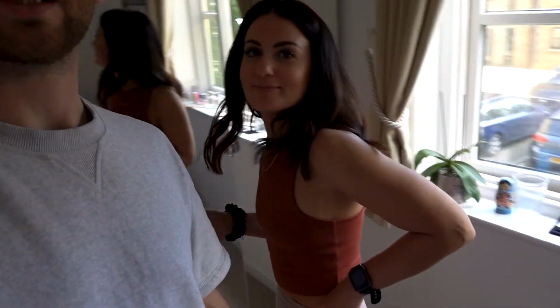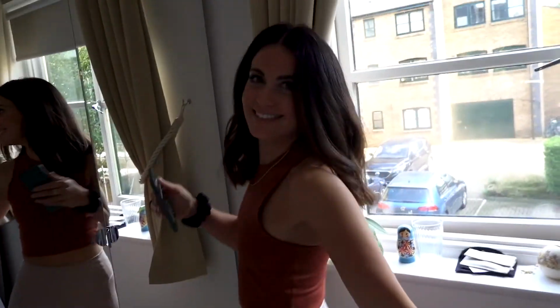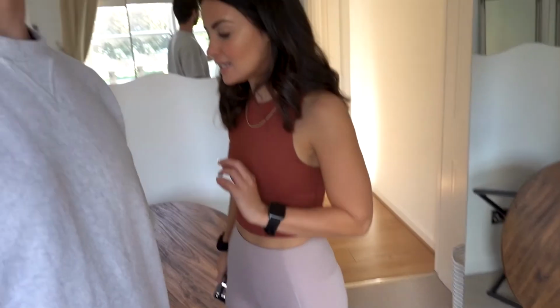So I've just interrupted Helen as she gets ready. Here she is in brand colours. Ta-da! Tell us what you're wearing, Hel. I'm wearing, this is Girlfriend. Let's turn towards the light here. Let's get some better light. So these are both from Girlfriend via the Sports Edit. Nice fit. Lovely colours.